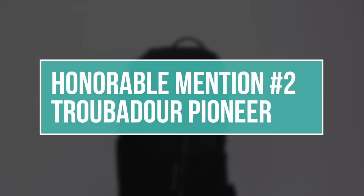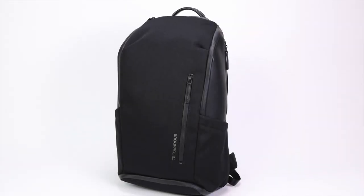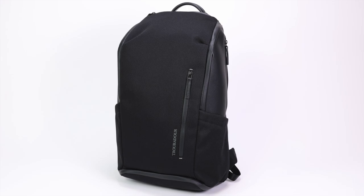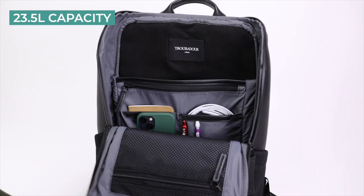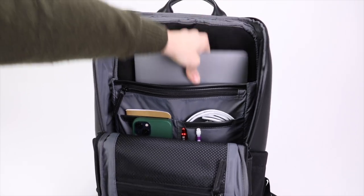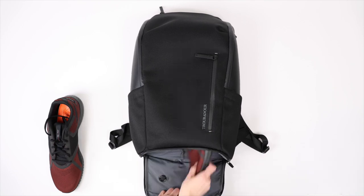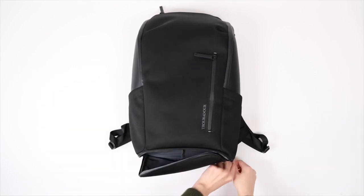The Troubadour Pioneer is another backpack that we also love. This backpack is a little bit more refined, more compact, and won't look out of place in the office. You have a 23.5-liter main compartment with a laptop sleeve and lots of pockets for organization. The shoe compartment can be found in the bottom, and it's a discreet pocket that comes in handy for gym sessions after work.